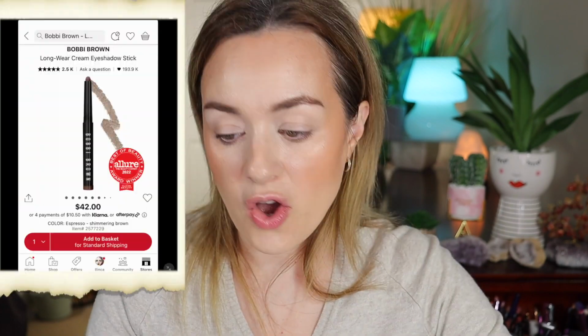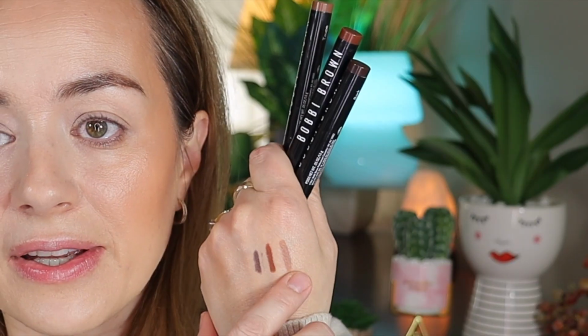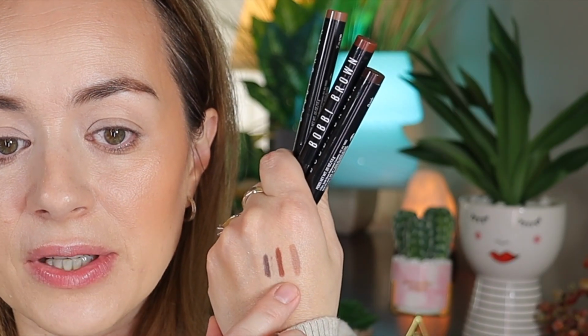So I am 110% recommending these Bobbi Brown Long Wear Cream Eyeshadow Sticks. They retail for $42 each. Very expensive, very expensive. But the quality is amazing. I have a couple of shades here, and I do have a video on this. I have taupe right here, just the lighter one, cinnamon, and bark.